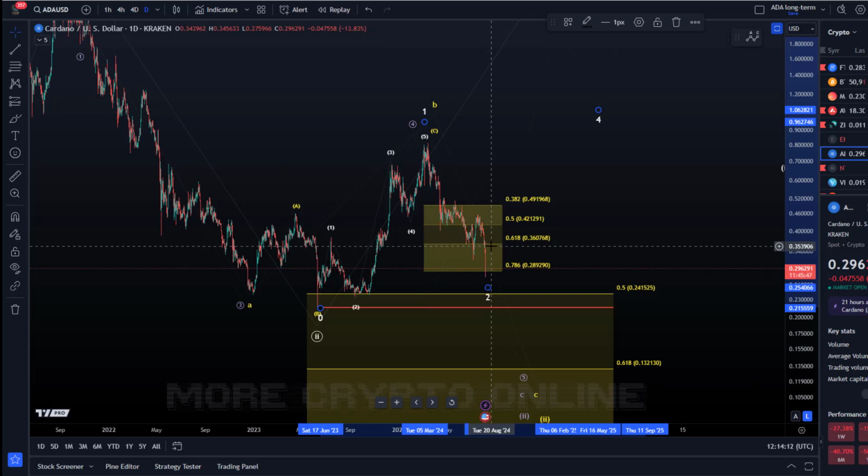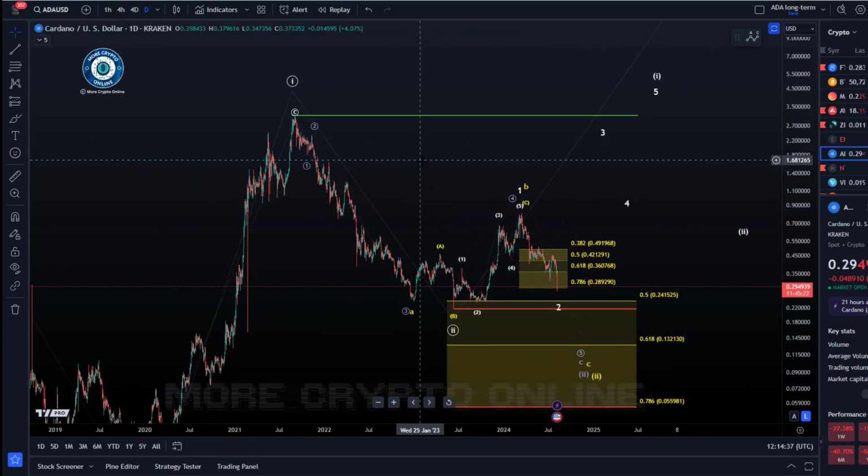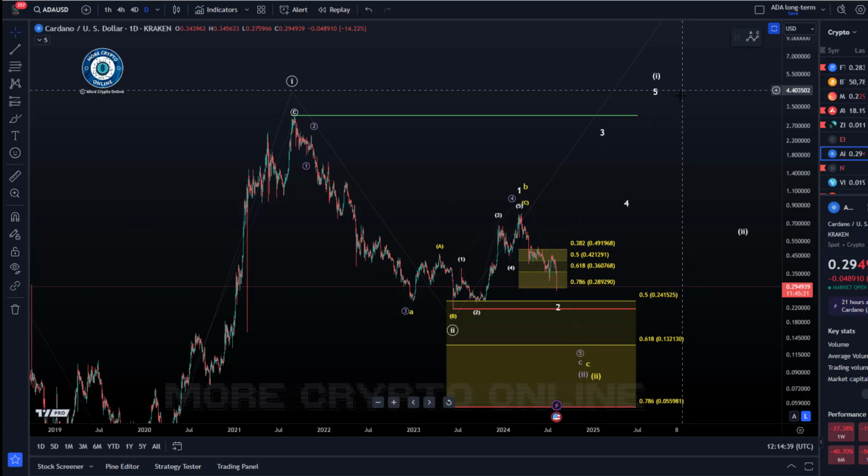I mentioned to you though that this was questionable because of the problematic 4-5 pattern there at the end. So there was a bit of a warning there, enough reason to be on the side of caution. Now we're still holding that yellow support region, but I don't see any sign of a low in place. So that means below 29 cents, the invalidation point will become important, which is at 21.5 cents. Below that level, it is clear that the white count is invalidated. We have to take it off the chart.